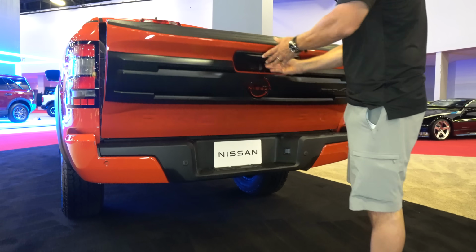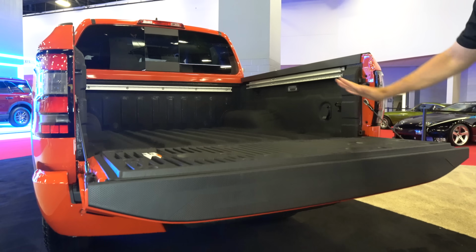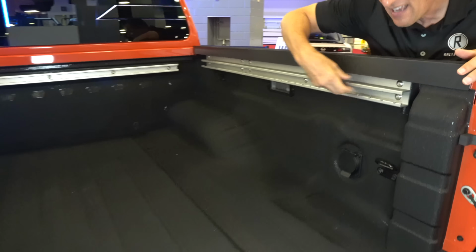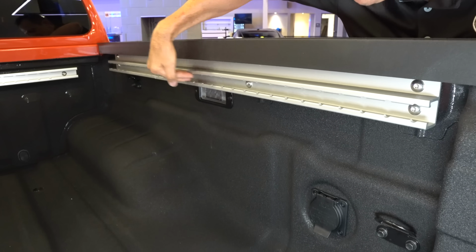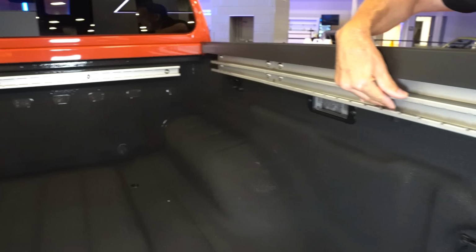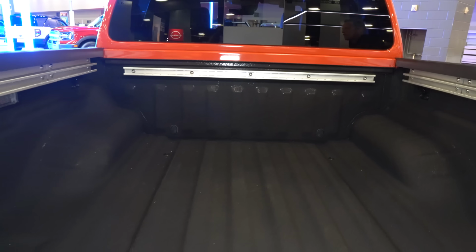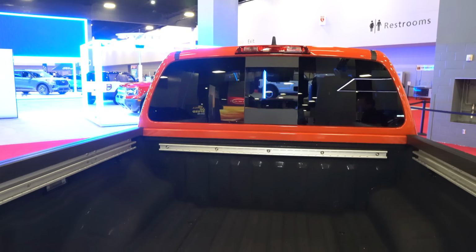And then one of the things with a Nissan truck is that you have that Utilitrack system. So there's these different devices that actually screw into the rails to allow you to adjust your tie down locations. Also have the bed liner and that rear cab sliding window. But why don't we go ahead?